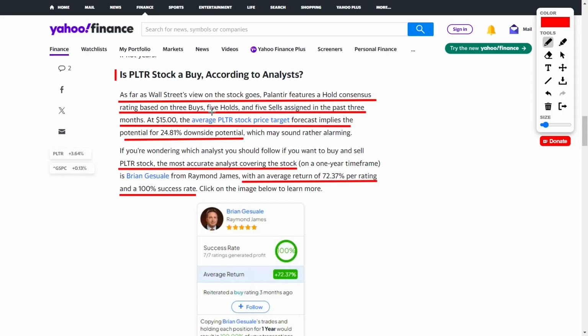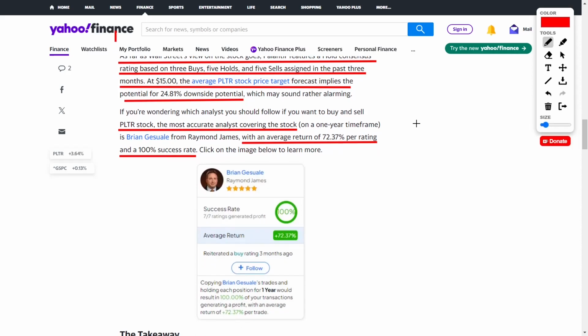Now, overall, this company has 3 buy ratings, 5 hold ratings, and 5 sell ratings assigned in the past 3 months, with their average price target being around $15, which is around a 24.81% downside from their current share price of around $20.40. The article also goes on to highlight a very accurate analyst from Raymond James, who has an average return of 72.37% per rating and a 100% success rating.